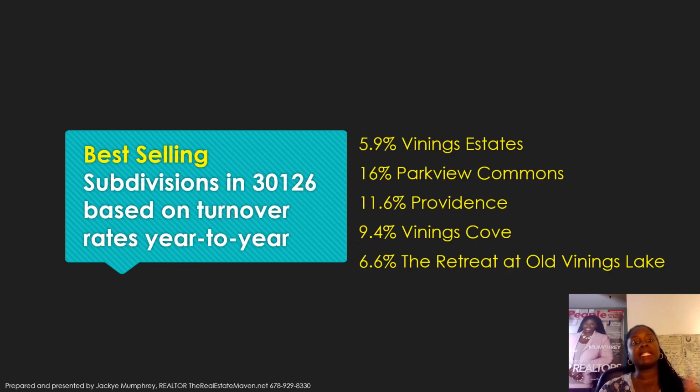All right, so best-selling subdivisions, okay, and this is going to be by percentage. So this means for the number of homes, the percentage is how much turnover they have had in that community. So in Vinings Estates, 5.9%, or just a little bit under 6% of the residents have moved out of that community in the last 12 months, or you could say people have bought in that community in the last 12 months. Parkview Commons has the highest turnover, and that is a community that's off of Mableton Parkway.